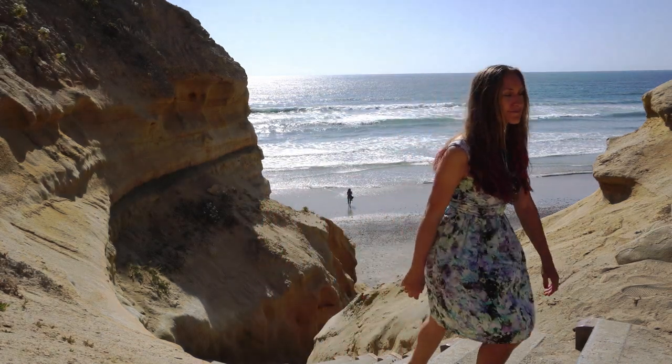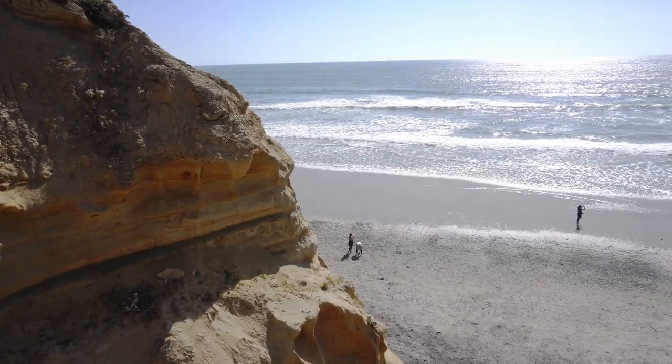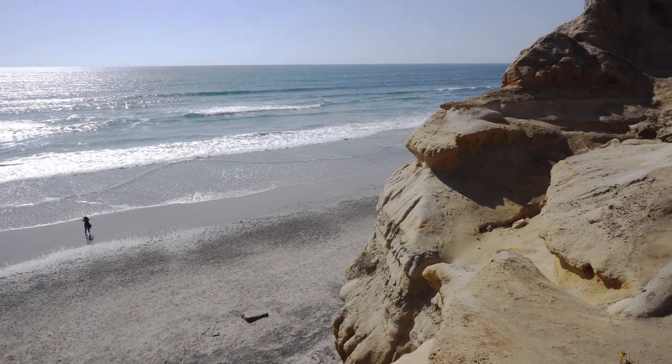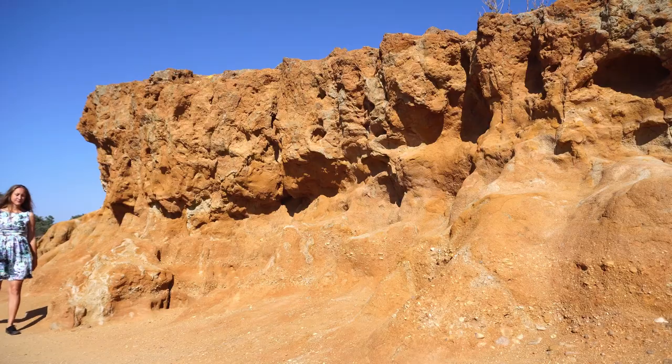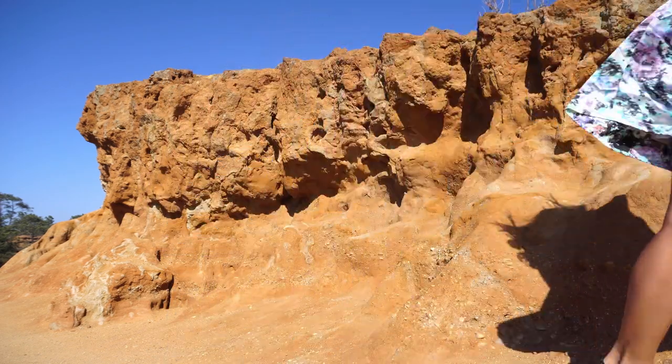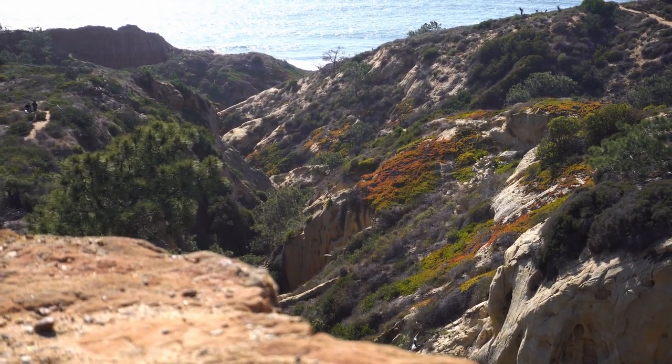Nice, hiking back the other way. You get to see the cliffs from the top. Instead of looking up, you're looking down at the ocean. It's just a nice different perspective. Oh, it's just such a gorgeous view. Like, look at this. Amazing. Wow, this ravine is so beautiful.